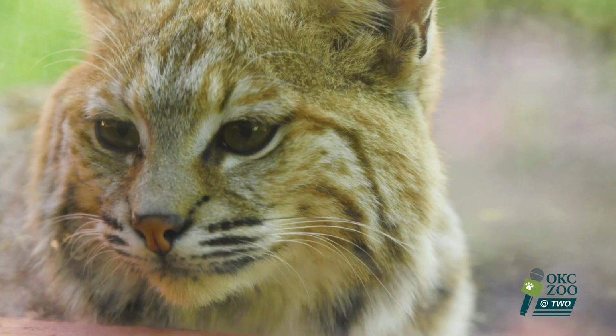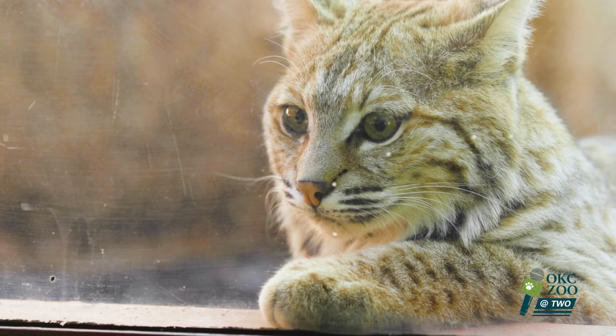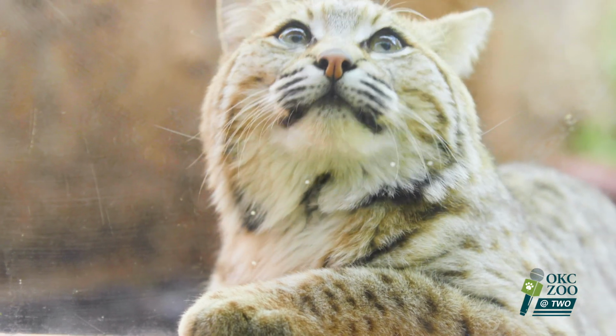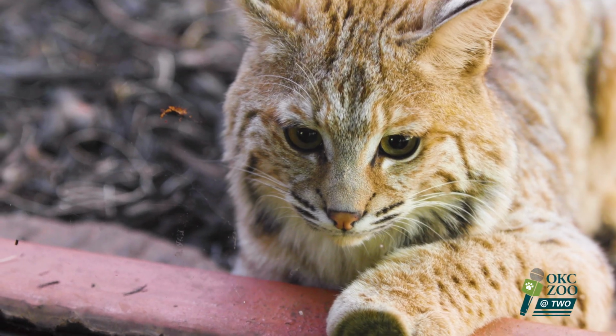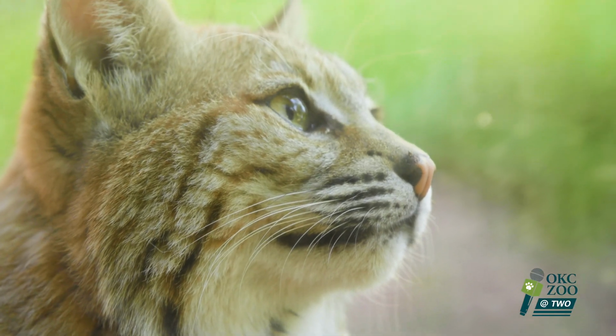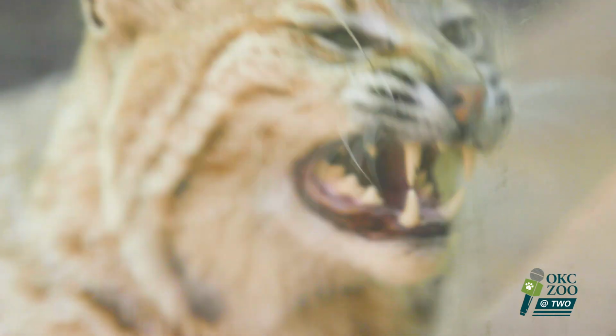So Dodger's really special, not only to us as his caretakers, but definitely to the zoo community and all of our guests and fan base because he's a super personable cat. You'll see when you come to the zoo, if you interact with him at the glass, he's going to be very interactive back with you. He's really interested in people since he's been around people since he was so young. And I think that definitely gives him a really big draw to everybody who comes and visits him, especially kids. He loves interacting with people, so kids get a really big kick out of it.